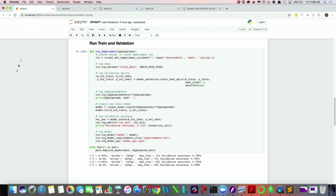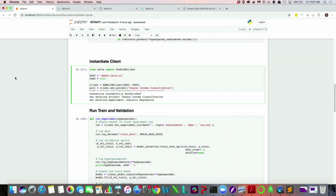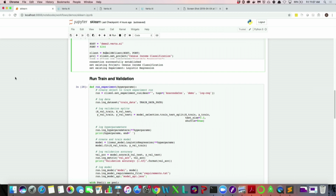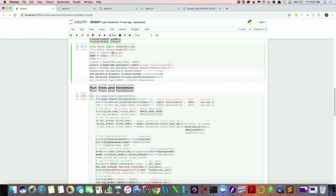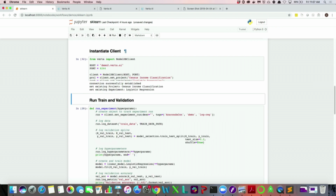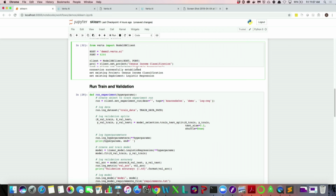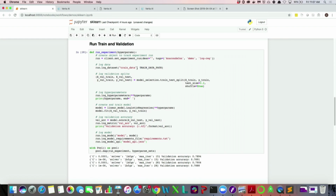OK, cool. So I'm working with the census data here. And the goal here is to predict whether a record or a person is going to make over 50K or under 50K. And the way that this library is set up is you tell it where the ModelDB instance lives, or the Verta instance lives. You can set up a project here. You can set up an experiment. And if you can't see everything there, come to our booth again, and we'll show a more detailed example.